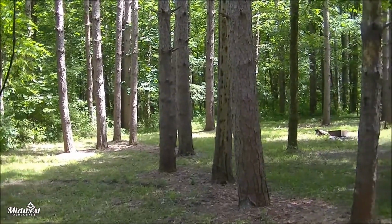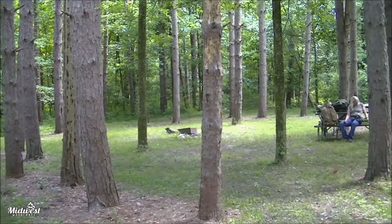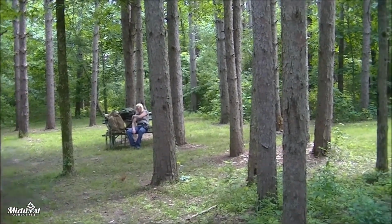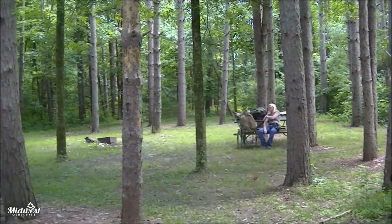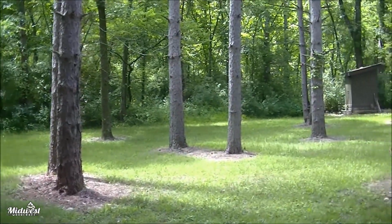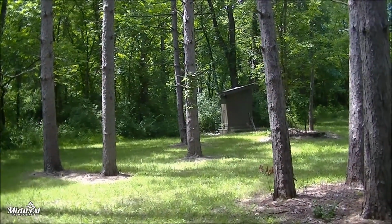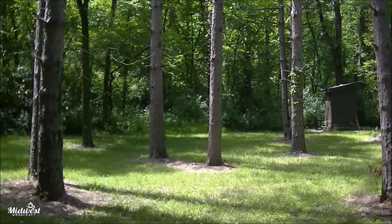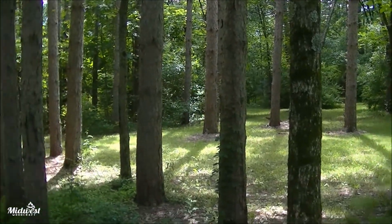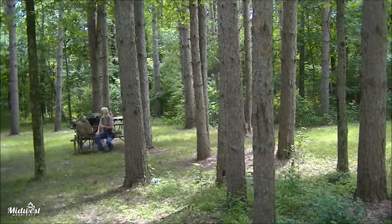Well, we finally made it to our campsite. It's actually quite a bit more manicured than I thought. It's all mowed off and has a fire ring back there, a little firebox. We even have an outhouse over here. Doesn't look like it'll be anything too pretty, but it is there. A nice little area for a group to hike in and camp, so I have to keep that in mind in the future.